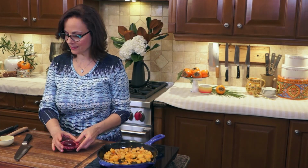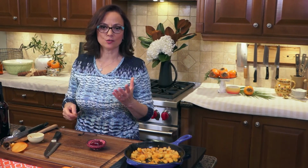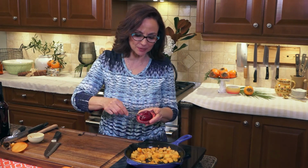Next thing to add, little secret that is perfect for duck. This is a little currant jelly. So this is either red currant or black currant. It's going to add a little bitter note underneath, but also some sweetness and a whole lot of balance. So I'm going to add a little bit of that.